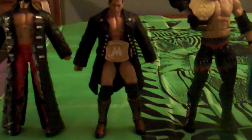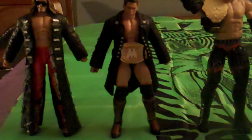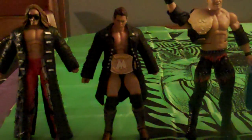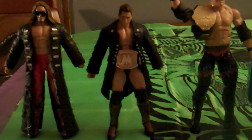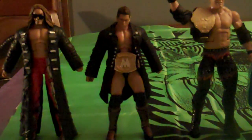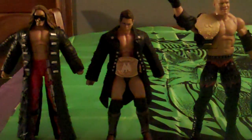Now on to WrestleMania Miz. No real complaints other than the fact that the coat's wrong. His coat was brown at WrestleMania. It's black here. Show you some of the detail. Not a bad figure. It's an okay figure. It's Miz though, so once you buy one, you've bought them all. They might come with something different, but it's pretty much the same figure.